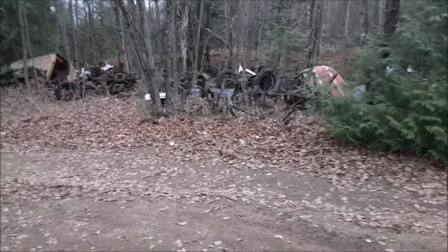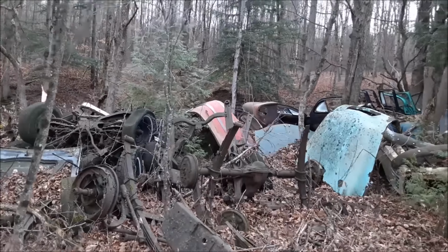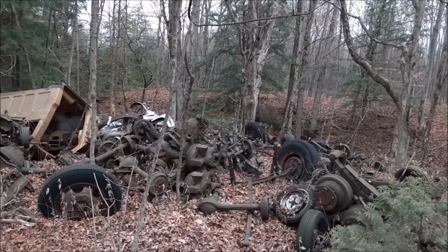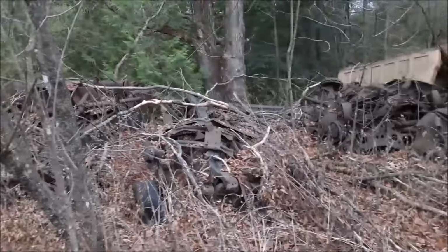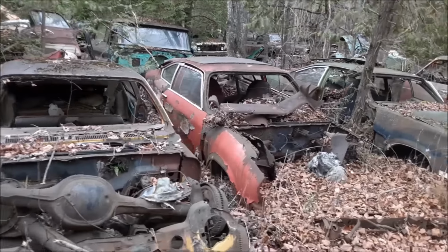Look at all this stuff in here. Just piles and piles and piles of stuff as they cut cars. This old Pontiac hood, 57 Pontiac hood. They cut stuff up and just throw the rear ends and stuff in the pile over here to deal with later, but I guess later never came. Big farm machine there. Vegas, look at all the Vegas. Look at them all.